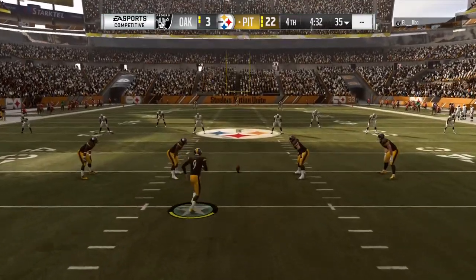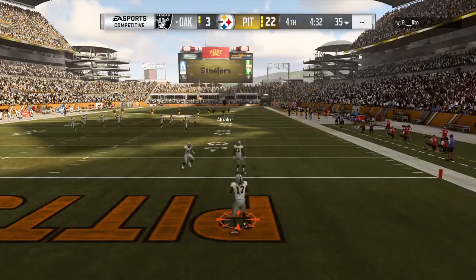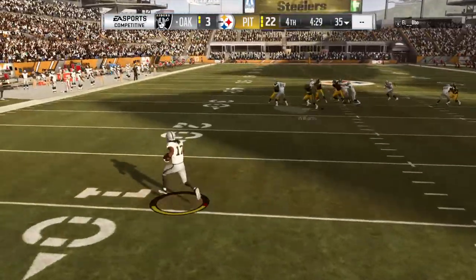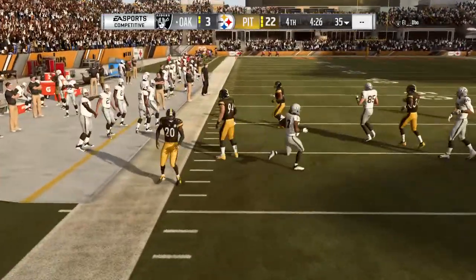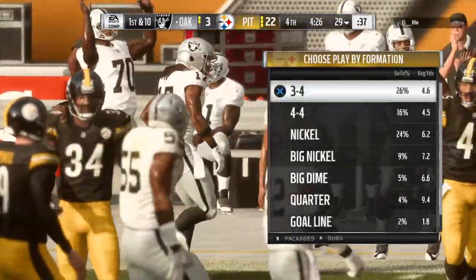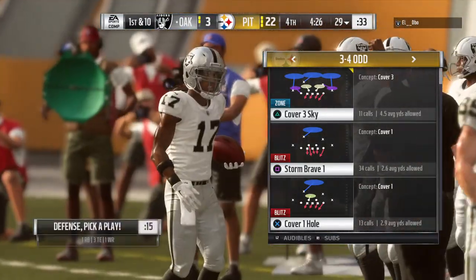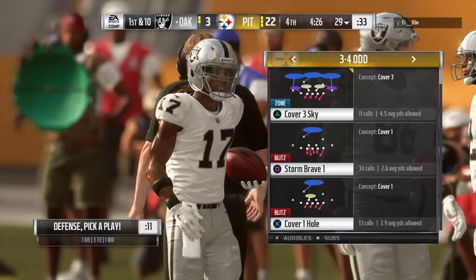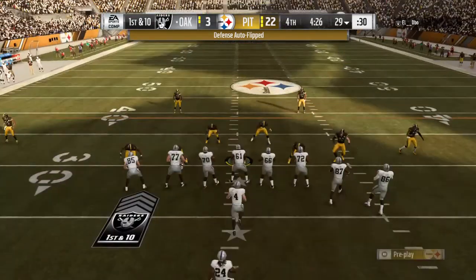Boswell on now to kick this one away. That'll be taken in the end zone. And he'll be out of bounds just shy of the 30, right about the 29. And now Oakland ready to take the field. Carr and the Raiders come up 1st and 10, just shy of the 30.